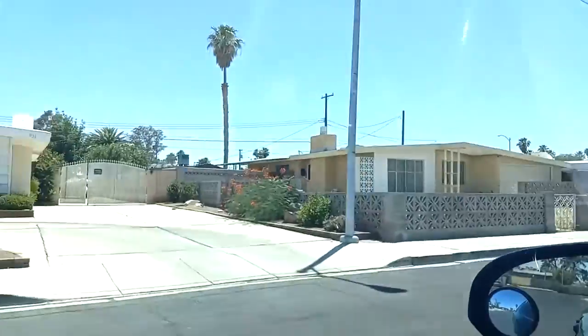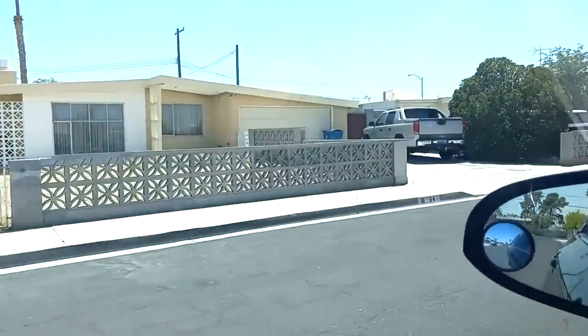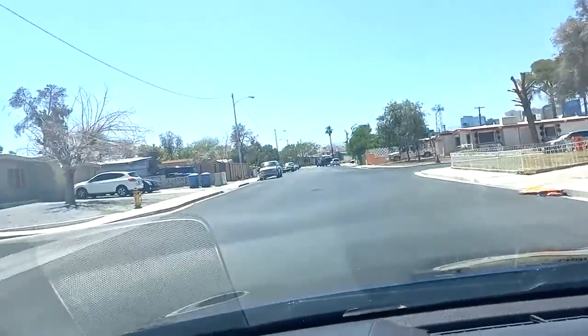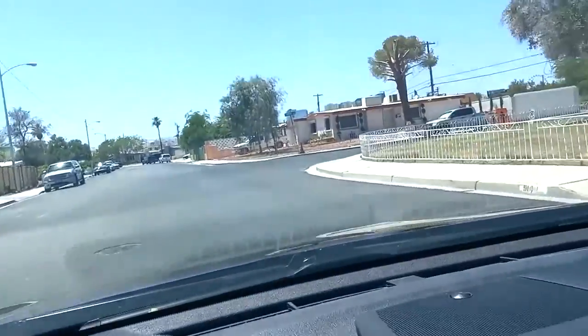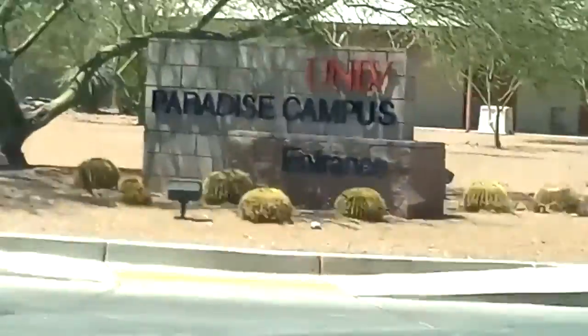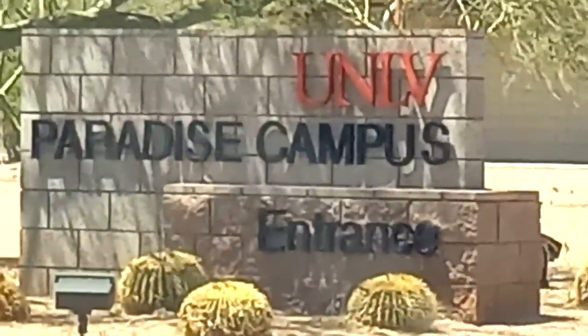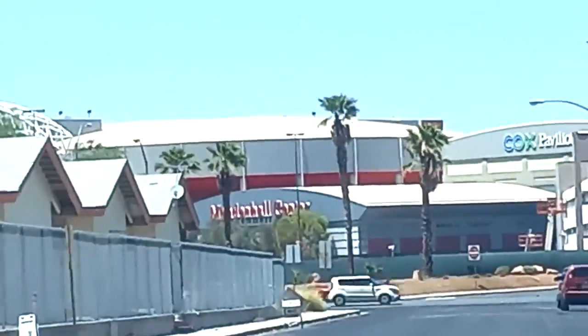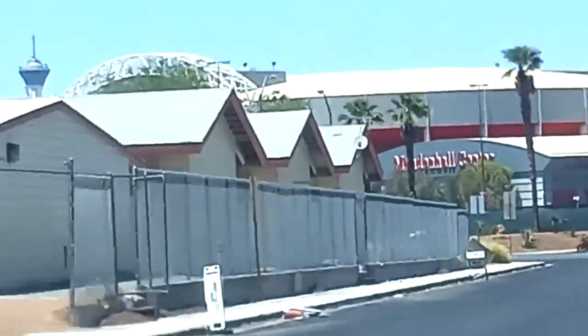So again, the prices of these, a couple years ago, you would have picked these up for like 200 and something, low 200s, mid 200s. Now it's going to be 80 to 100,000 more. But a lot of really nice places around here. So you can see right here, it says UNLV Paradise Campus. And then right across there, that's the UNLV building, and that's the big stadium. You can see the top of the stadium.